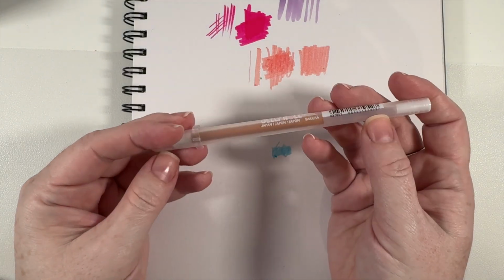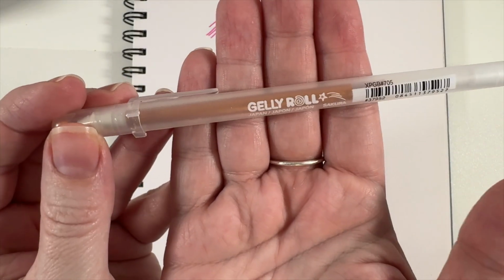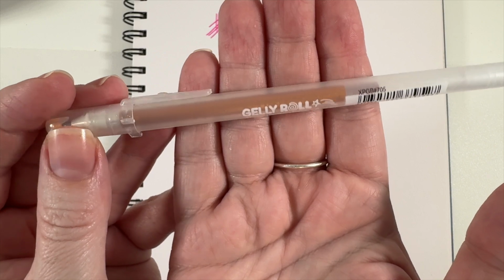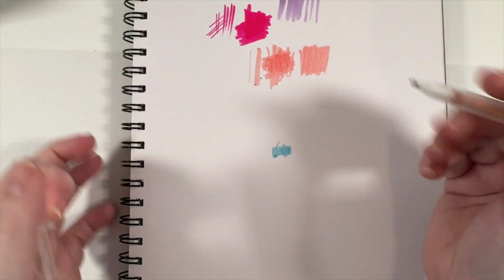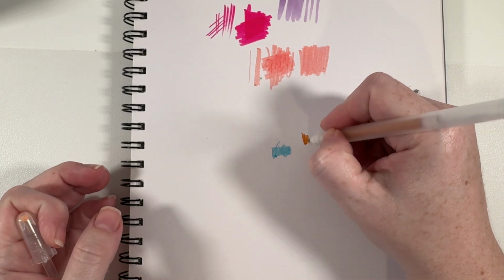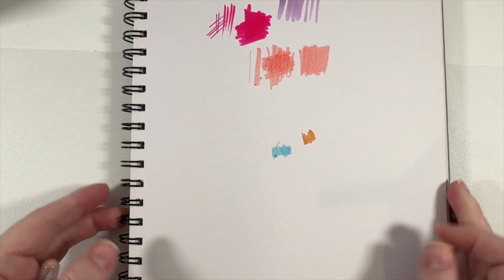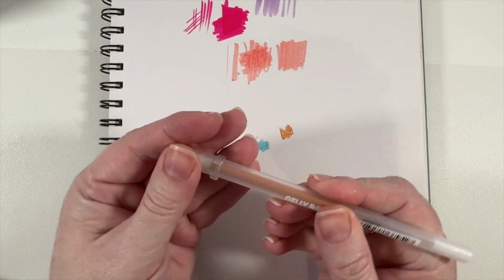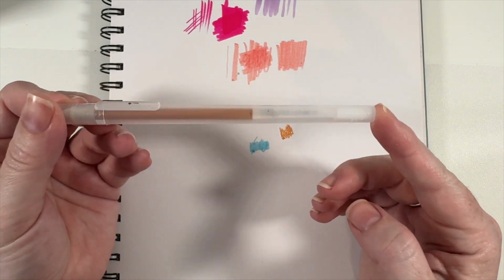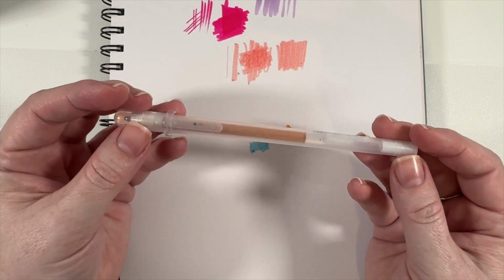Another way to add some easy sparkle to your page are with another Jelly Roll Sakura product called Stardust. Now these are sort of like glitter pens, but they have very fine sparkle and they come in a great range of colors. Hopefully you can see that sparkle there. There we go. So they're a great option as well. Just for adding extra sparkle and details to your page.